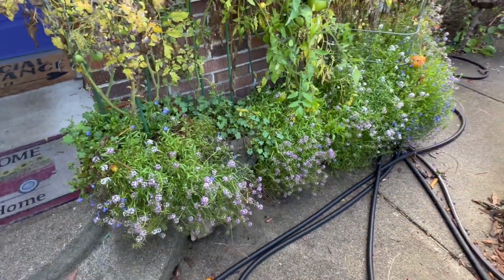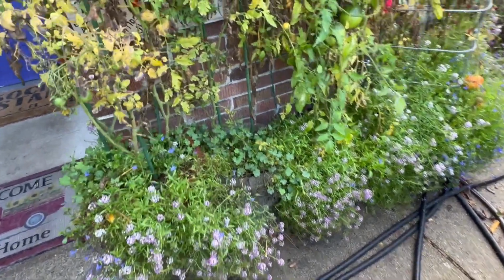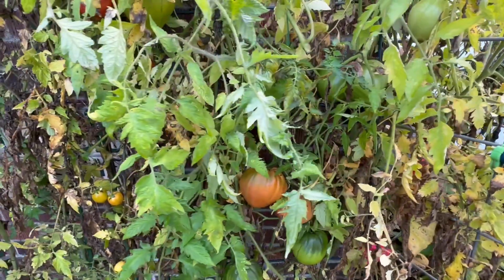But I like to fill the bottoms of the pots because I think it looks pretty to put some flowers in there. So we've got some lobelia and things like that in the bottom. This is some end of the season kind of tomatoes.